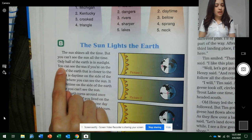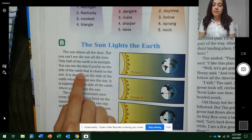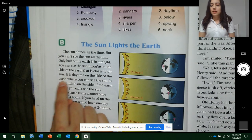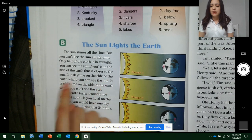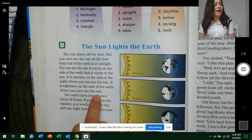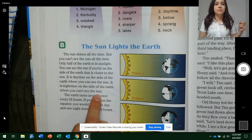Yes. Let me continue reading. You can see the sun if you're on the side of the earth that is closer to the sun. Everybody, can you see the sun if you're on the side of the earth that is closer to the sun? Get ready. Yes, right? Can you see the sun if you're on the side that is not closer to the sun? Get ready. No, right? I'm going to continue reading. It is daytime on the side of the earth where you can see the sun. It is nighttime on the side of the earth where you can't see the sun. Everybody, is it daytime or nighttime on the side of the earth that is closer to the sun? Get ready. Yes, daytime, right? Because we're closer to the sun.